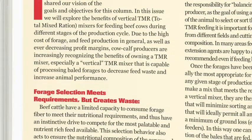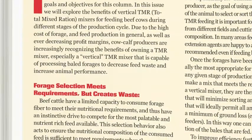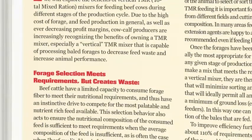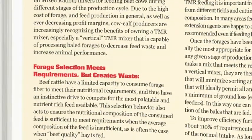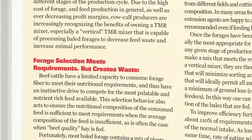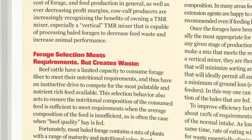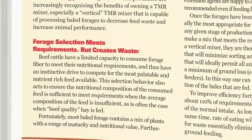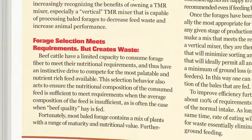Due to the high cost of forage and feed production in general, as well as the ever-decreasing profit margins, cow-calf producers are increasingly recognizing the benefits of owning a TMR mixer, especially a vertical TMR mixer that is capable of processing bale forages to decrease feed waste and increase animal performance. Forage selection meets requirements but creates waste.